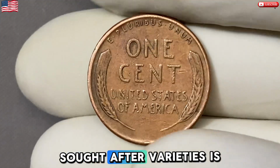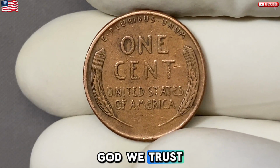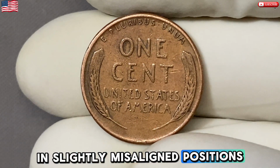One of the most sought-after varieties is the double die obverse, where the image of Lincoln or the lettering like Liberty and In God We Trust appears slightly doubled. This is caused by the die striking the coin twice in slightly misaligned positions.